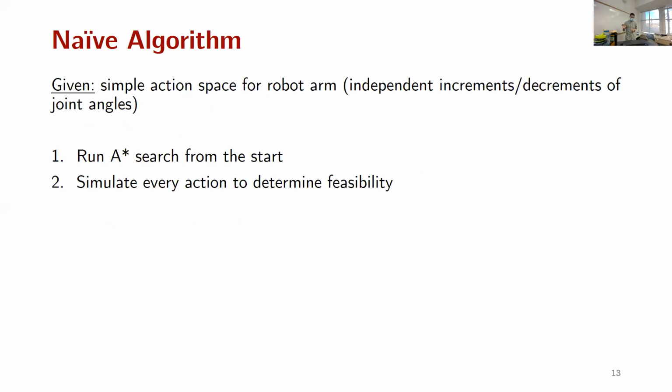So something naive that you can do to find a solution is give your robot a very simple action space. So say that it can change each of its joint angles independently of the others. This action space can let you create a graph, which you can run your favorite graph search algorithm on. So you could run A star from the start. The issue here is that because you're in a domain where you have to rearrange clutter, you might have to simulate every action that interacts with the movable objects in the scene. And so because you want the result of that action to tell you what configuration the world achieves as a result of that action. Remember, you're searching this space that grows with the number of movable objects.